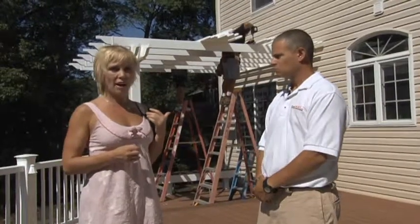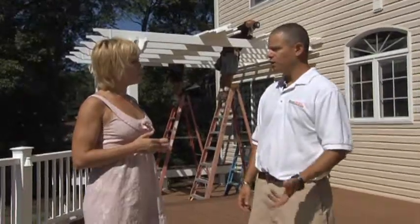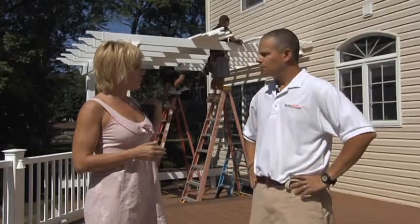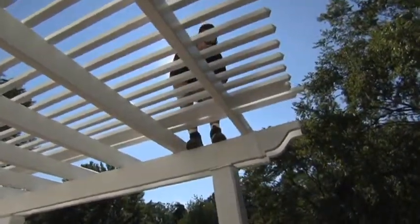Absolutely. 5 years ago, no one ever heard of a pergola, whereas now everybody asks me for a pergola. So the one you see behind us is made out of vinyl. What are some other materials? Traditionally, pergolas have always been made out of wood. Wood's great because we can customize it and configure it. Nowadays, we're shifting to more synthetic products like vinyl or fiberglass. This one happens to be vinyl. Okay, so this is a pretty standard design. Correct. This is a Potomac model from a company called Backyard America.